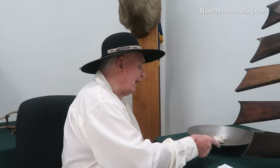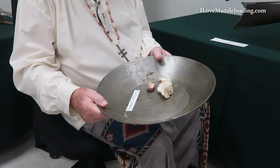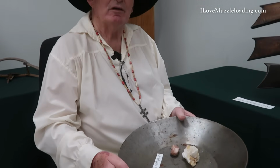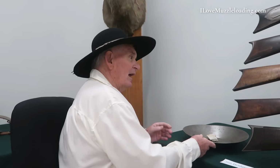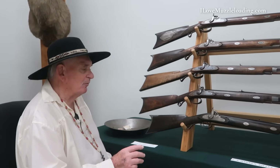Now, this was right after the 49ers. The 49ers had stopped in St. Louis and picked up some rifles to take out to California during the gold rush. And these would be some rifles that could or could not have been during this time.